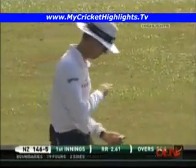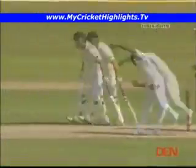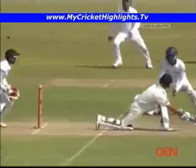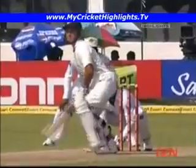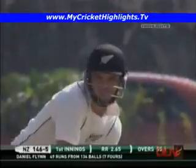Cut away, and that's 50 for Daniel Flynn. Not off the middle of the bat. He'll come back for two, and that's his first 50 for 14 innings. He last scored a 50 against Sri Lanka. Herath, chief among them, but he's cut away there by Van Vogt. That's a very good shot indeed, and he'll get four.